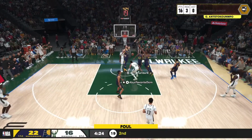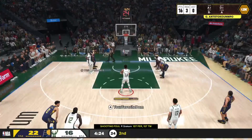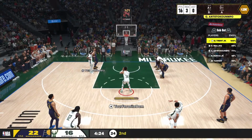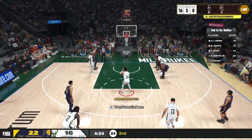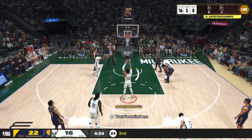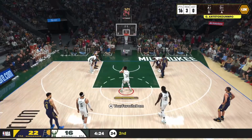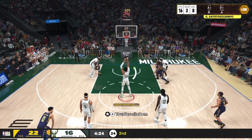Antetokounmpo with it. He's picked up by Zubats. And there's contact and a whistle. So he's got 2 shots coming up. One of the only ways to slow down Antetokounmpo is to get physical with him. But you know what? That may not work. He is so good at absorbing contact in the paint. Milwaukee making a switch here. And he can't hit the second.